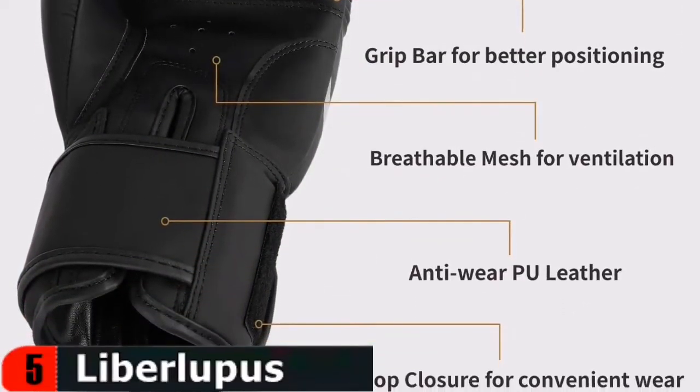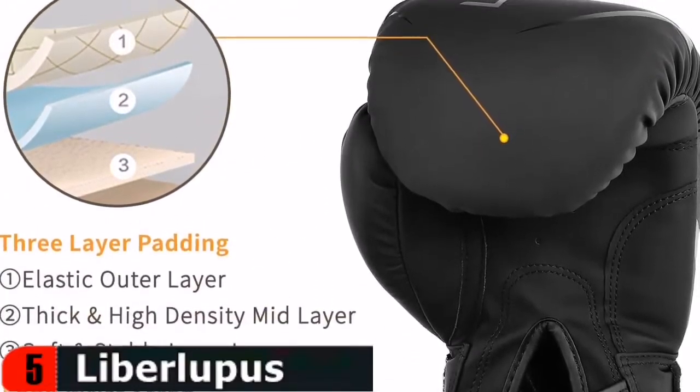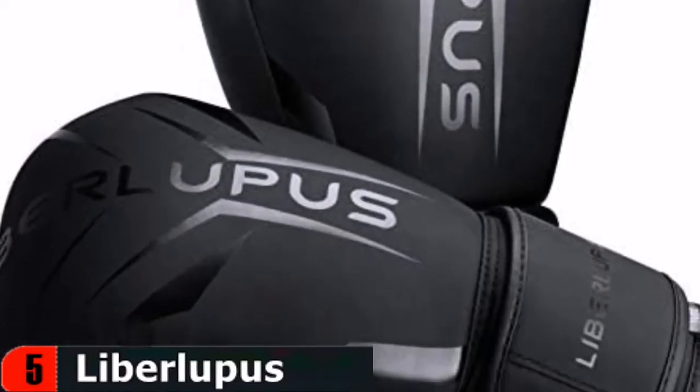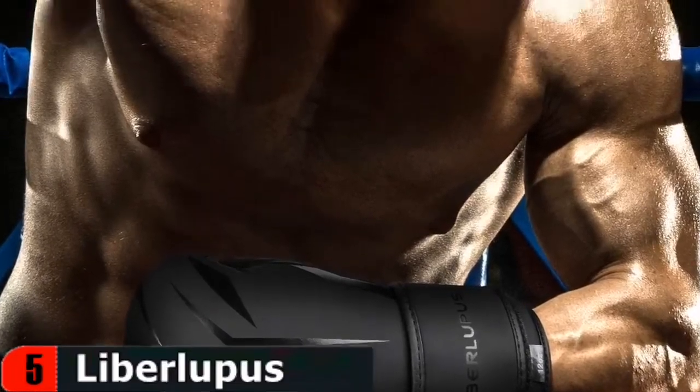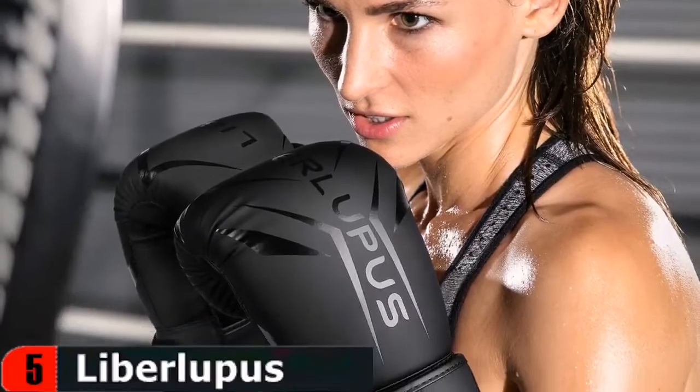The wrist strap securely grips your wrist with an adjustable hook and loop closure, ensuring that the gloves are easy to put on and take off and stay in place. The breathable mesh nylon lining on the inside of the gloves, which repels moisture and keeps your hands cool, dry, and comfortable, is perhaps the most notable feature.